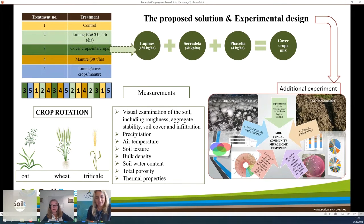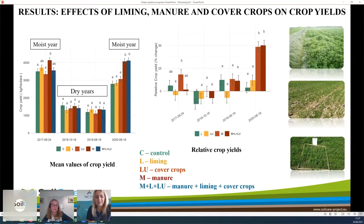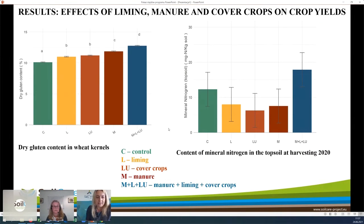Are the results from the experiment starting to give you an idea whether these practices will generate any of the expected impacts? Yes. Taking into account the results, we can say that different soil improving practices had a significant effect on crop yield in moist years, especially in contrast to dry ones. Manure applied together with cover crop and liming gave the best results. Also, all tested soil improving practices significantly increased dry gluten content in wheat kernels, and the highest content of mineral nitrogen was observed in plots with liming, cover crops, and manure.